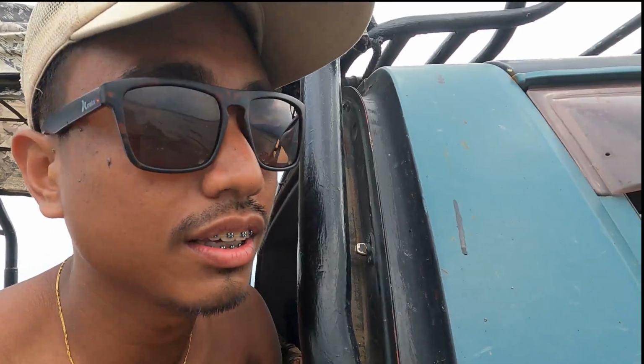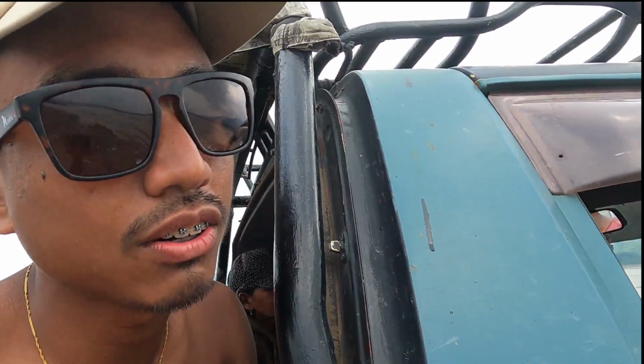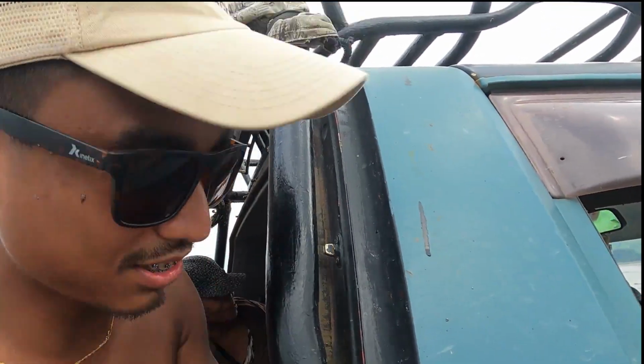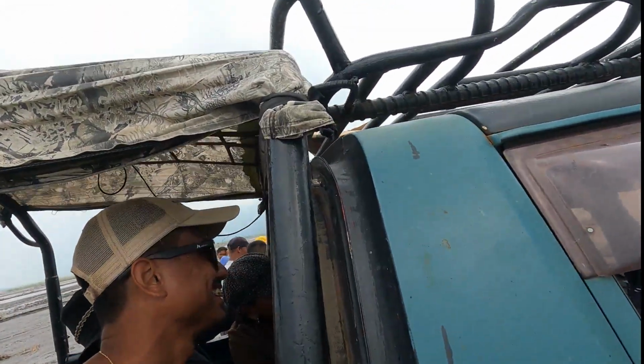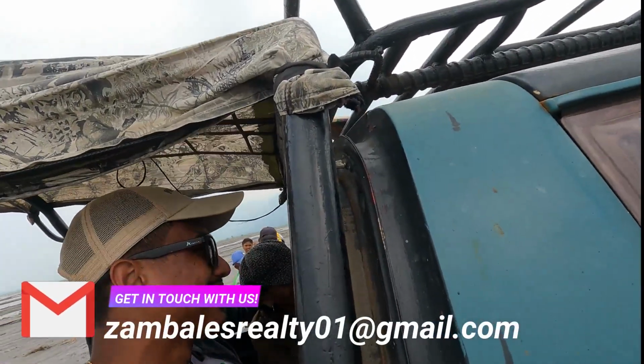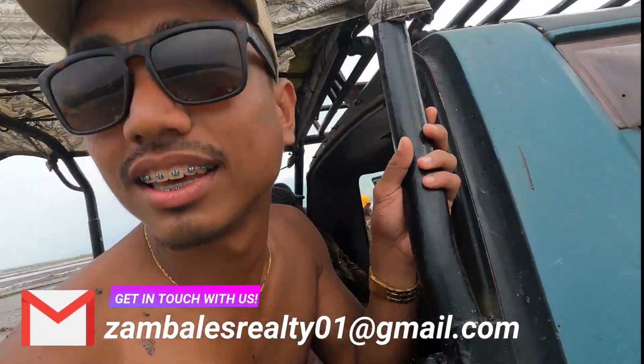We're done doing a property tour, so we are now heading to our base camp at Camp Kainumayan. And then it's about 2:30 p.m. And yes, we are still about to cross this river.